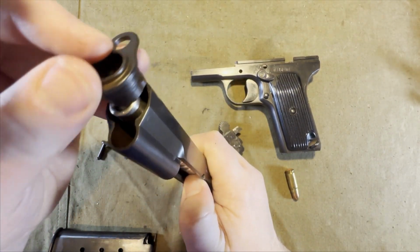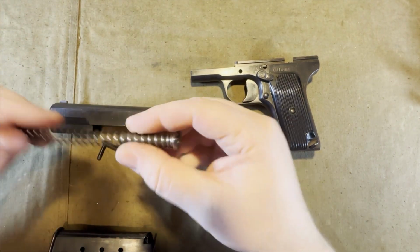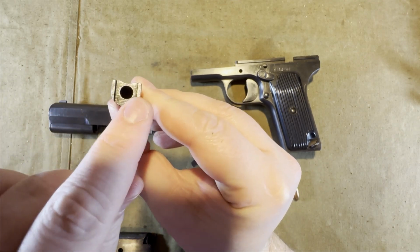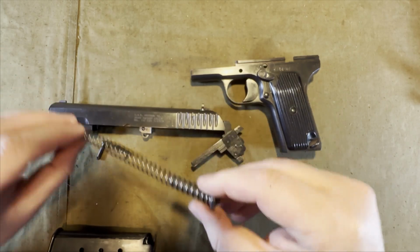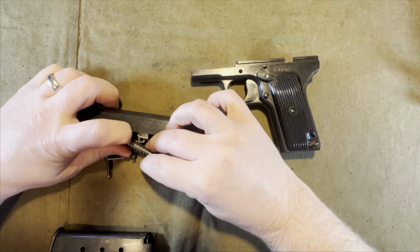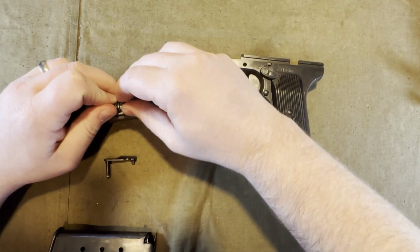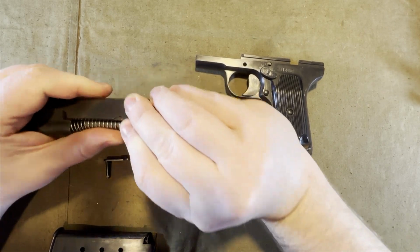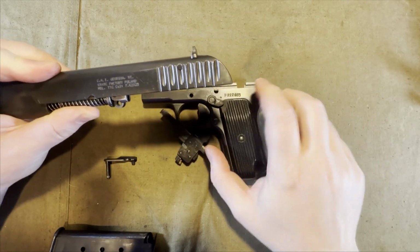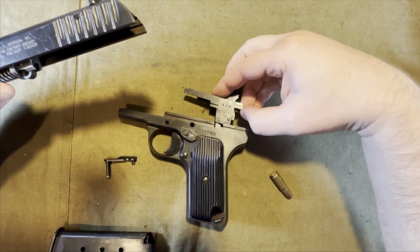Barrel bushing 180 degrees, flip it around, and then you have to stuff the recoil spring into place. Make sure this cut, the semicircular indentation, rides on the barrel. And this is the hardest part because the spring does kind of want to kink out since there's no length guide rod, but you just have to get it into place. And I recommend holding it with your thumb once it's in until the frame of the pistol holds it into place.